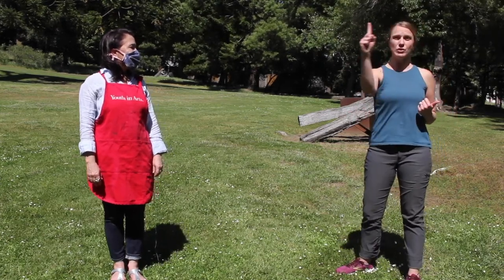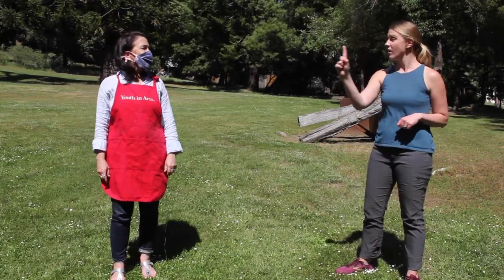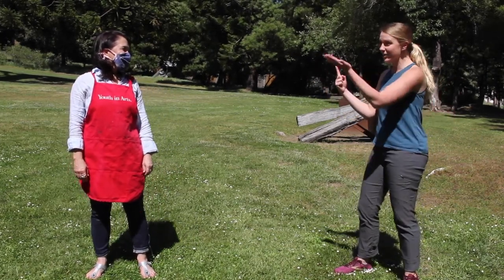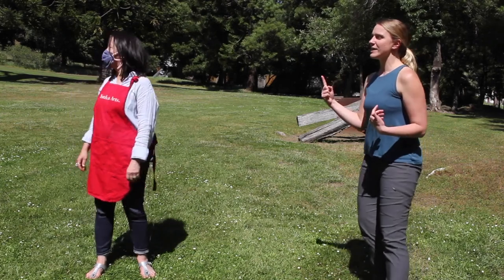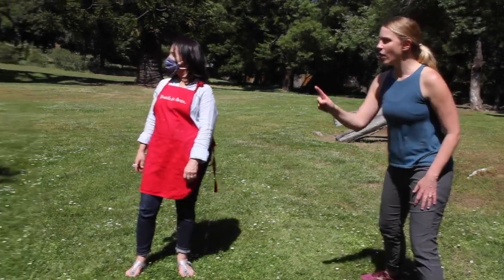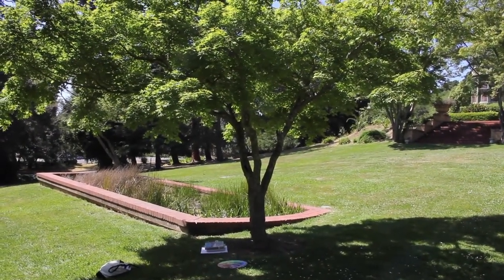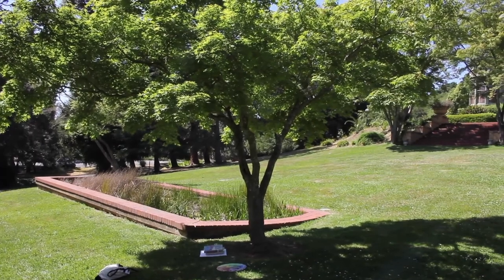So we're going to first use our finger, like a pencil, or a crayon, or a marker, and we're going to air draw that tree. So let's look at that tree together, and go ahead and air draw that tree right where you are, and you can make it as big or as small as you want at this moment, and you can do as much or as little of that tree as you'd like.